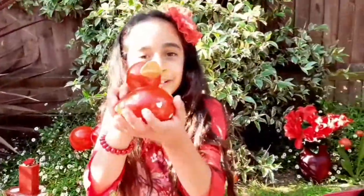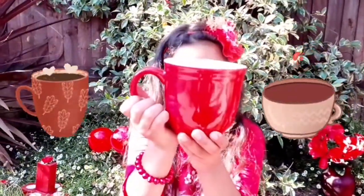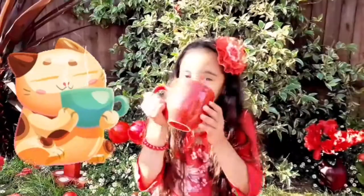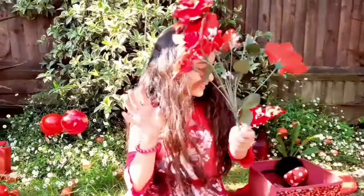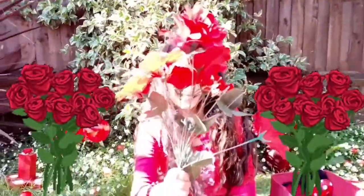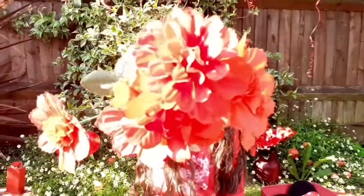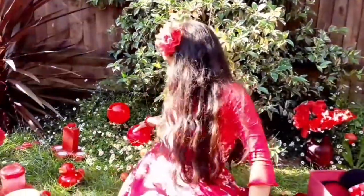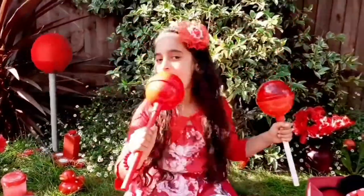Red duck. Quack, quack. Ooh, it's a red mug. Red flowers. Red. Two lollipops. One, two.